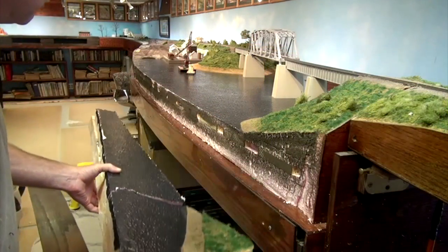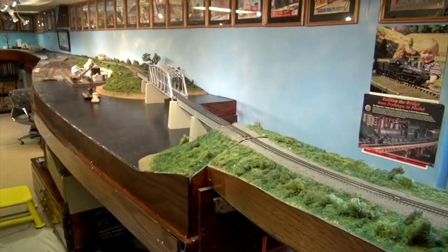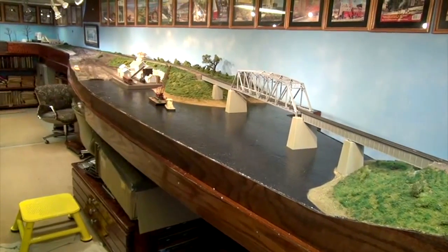I also cut off about a foot of the layout on the other end of the bridge module and covered this with a new piece of stained plywood, giving the layout an even curvature that flowed really well when viewed overall.